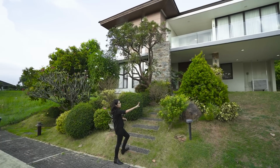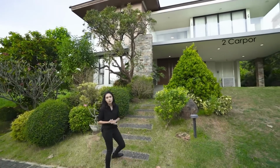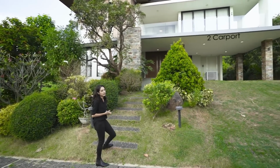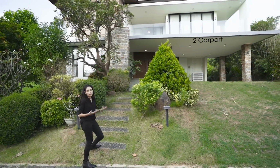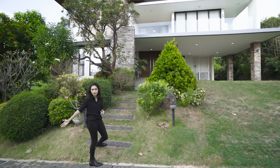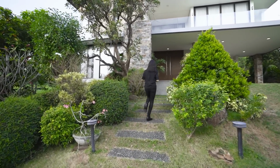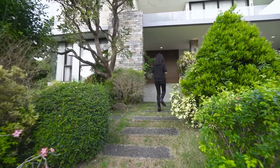Okay, so over to your right, we have a 2-vehicle carport up the ramp. Although we do have a lot of guest parking, you can treat this as one of your wider road exclusive subdivisions. So you can have them park here in front. Okay, and then you have a pathway that leads up to your main entrance.